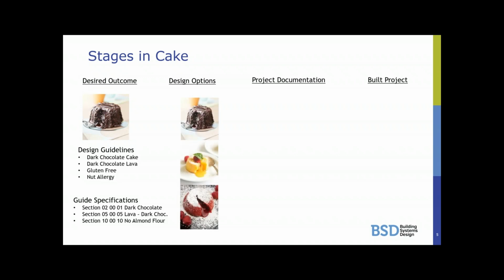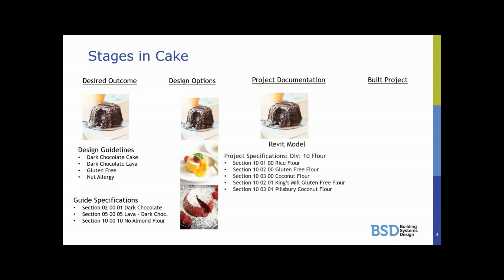Otherwise, we could end up with unlimited options for the design professionals to develop whatever they would choose. But if the owner has a real distinct idea in mind, then they really should be producing not only design guidelines, but also guide specifications. This actually helps the design professional to marry up and build off of those guide specifications to now create project specifications.